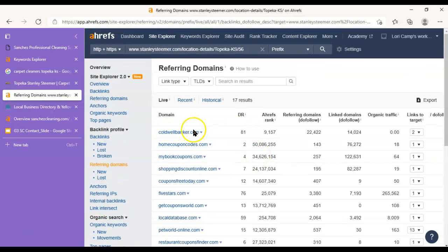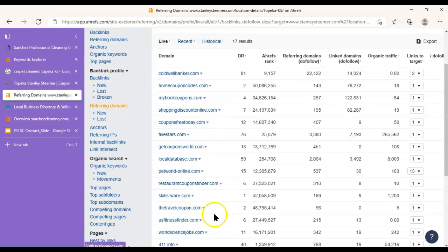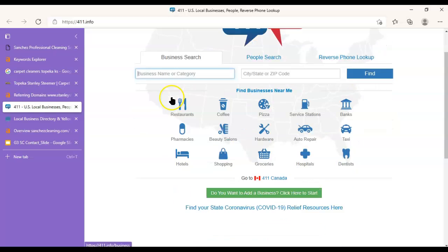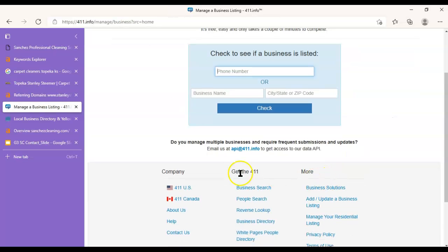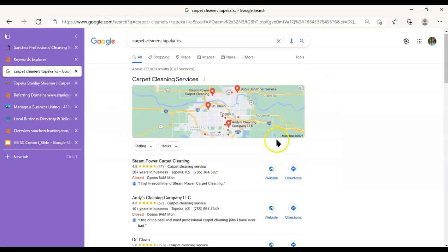Where's a good one? I don't know, but what you would do is basically just go to a site, see if you can list your information there. Or 111.info might be a good one. Business search. Oh yeah, so you want to add a business, click here to start. You click there, you add your information, and then that'll give you a backlink and probably a citation too, which will help you also be getting up into the maps.